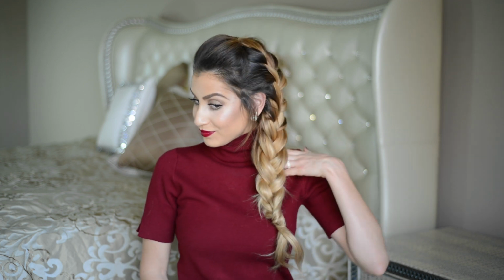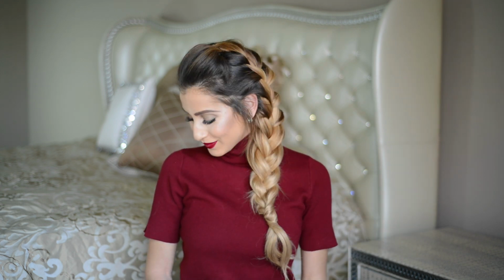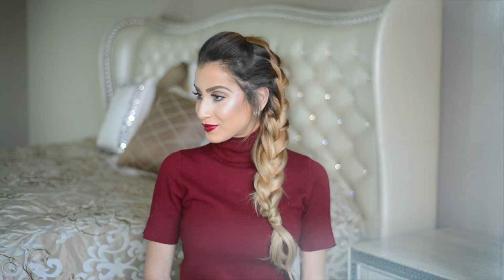So once I feel like I can't braid anymore, I'm taking the ends of the hair and I'm pulling it through the bottom center of the braid. And this time, for some reason, the ends didn't tangle up as much as I wanted them to, so I'm just taking the ends a second time and pulling them through the braid to create an organic knot.